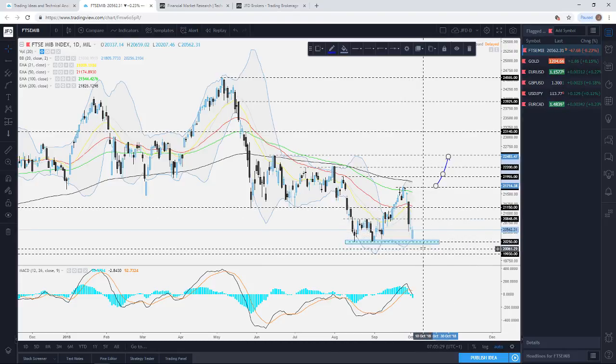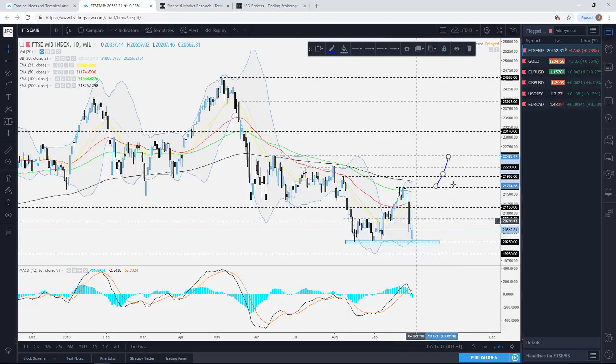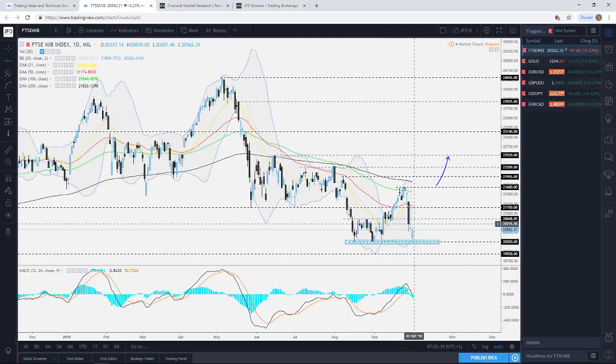Certainly from the downside, if we do get a close below this level that I was just talking about, the 20,250, but on the upside, probably just let's see how it goes and let's see how it develops, if you're of course more of a longer term trader.